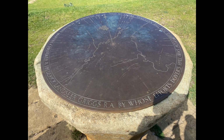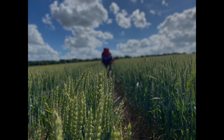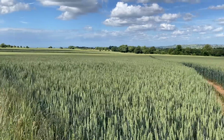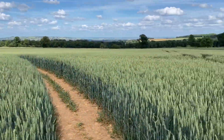So here we go. Day one was Chipping Campden to Stanton. On this stage of the walk, we experienced the very essence of the Cotswolds, the mellow glory of its buildings and the enchantment of the breezy wolds with their extensive panoramas. Chipping Campden is one of the loveliest of all the Cotswold market towns.